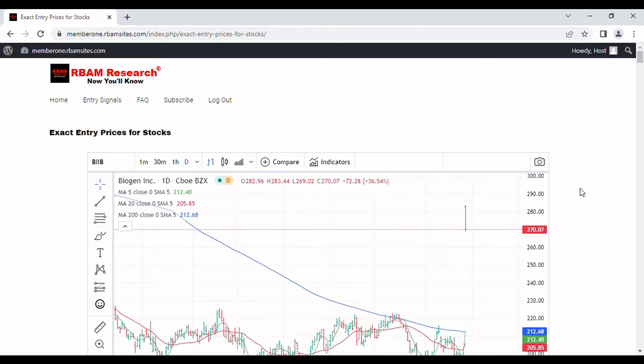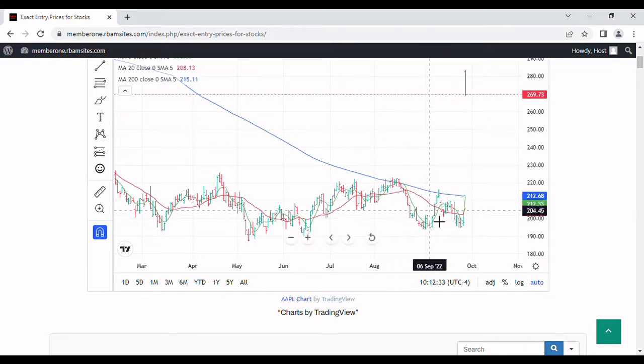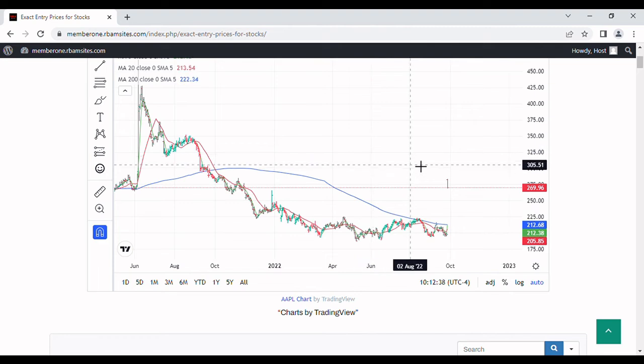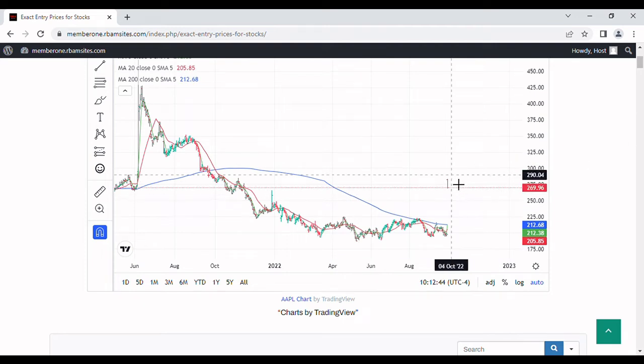We're going to do a brief video on BIIB, Biogen stock news, and we've got a daily chart here of Biogen Inc. with a 5-day moving average in green, a 20-day moving average in red, and a 200-day moving average in blue. So let's take a quick look at this stock, and then I will show you a second chart that I think is very interesting concerning this stock's recent rise.